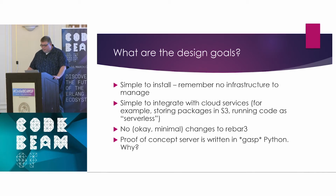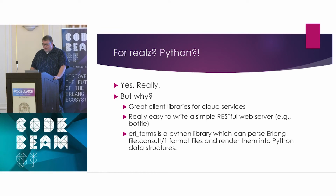So it's written in Python. Yeah, really, it's written in Python. Why? A couple of the reasons I already mentioned is that Python has great library support. It's also easy to write a web server, so those are two good reasons.